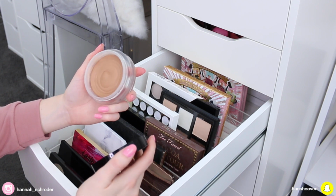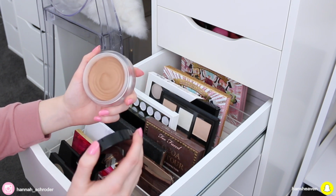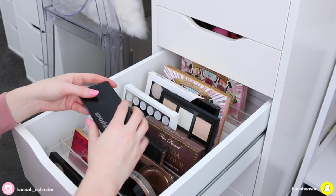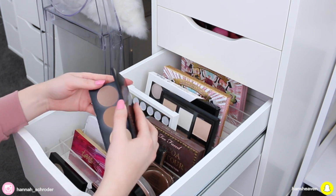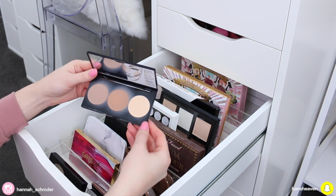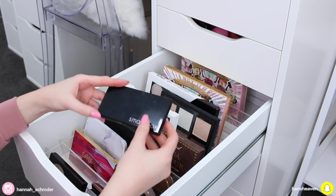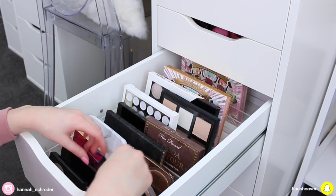This is such an amazing product. It looks like I've hardly touched it, when in reality I have used it so much. Here I have a Smashbox contour kit. This is one of my first high-end purchase products. I used to love this little contour kit. Haven't touched it in a while. It's probably actually nearly expired.